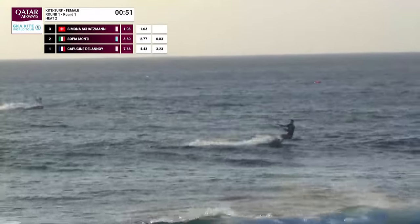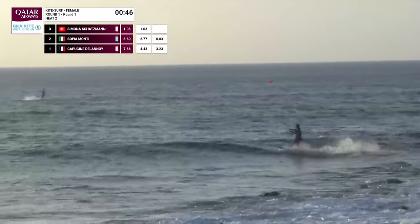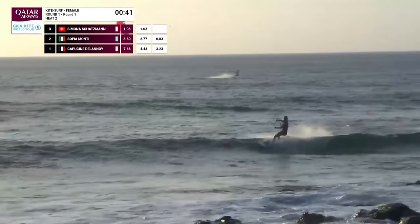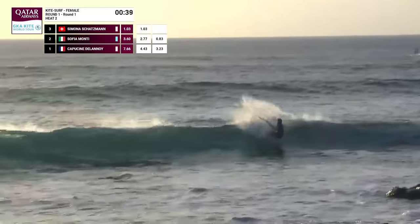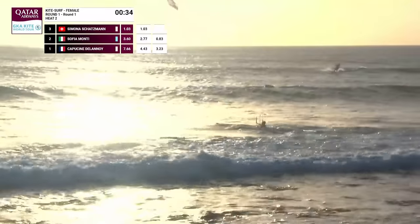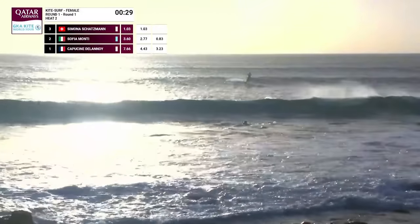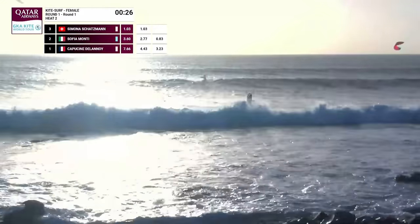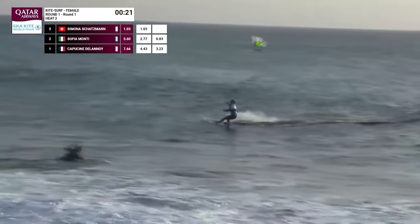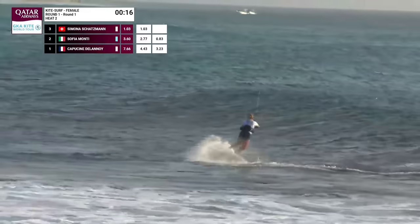Less than a minute to go and it looks like Sofia Monti is going to be dropping in. Let's see if she can start to get a wave here as she is out there on what looks like a 10 meter, so quite a big kite for some of these girls. But unfortunately going down there past the reef she is going to be missing out, and it looks like maybe Capucine will have a set coming in the back. Will she be able to have a closer? We will soon find out, and it does look like she's going to be able to. Ooh, this is looking promising. 28 seconds to go.